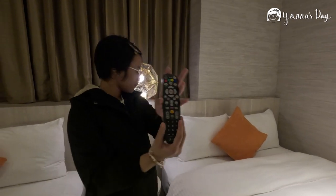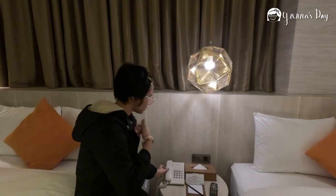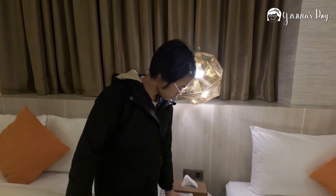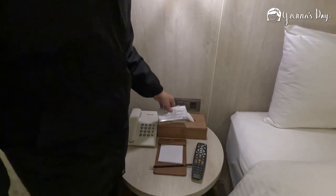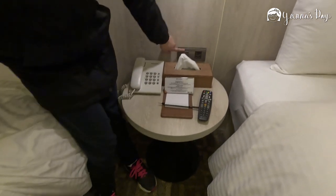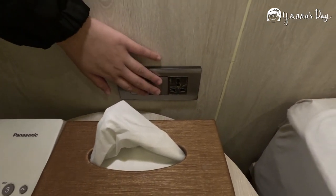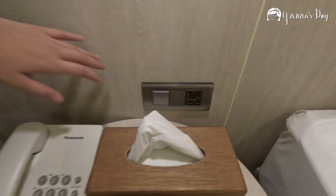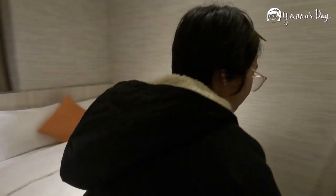Here's the remote. This is the telephone, you can call for service. Tissue. Pen and regular stuff you might see in a hotel. And this one doesn't have drawers. And there's an outlet plus the cables and the switch. There. My bed. Then we're going to go over here.